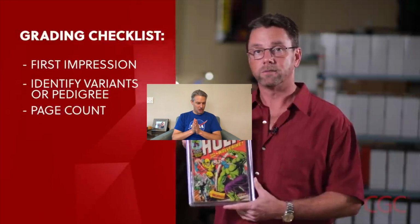Now, the typical page count for a book is 32, and we're going to talk about that a little bit more in this video when we see Matt actually count the pages, but the typical count is 32. It can be varying, can be 24 sometimes, could be 48. Basically, it's always a number divisible by 4. So keep that in mind as you're looking through books and you decide to do a page count.